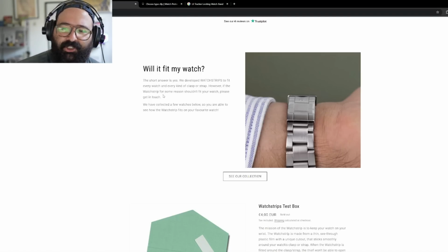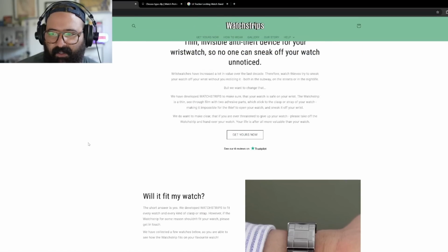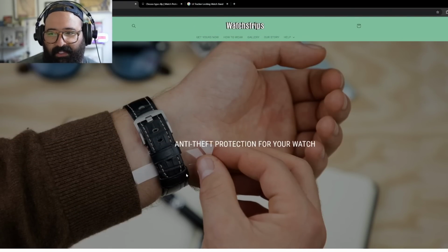Will it fit my watch? The short answer is yes. We developed watch strips to fit every watch and every kind of clasp or strap. So, here we can see a Rolex clasp. Of course, we can see a conventional buckle here.